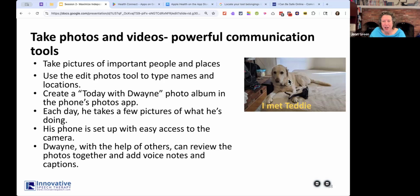So I have 2 dogs. This is my dog Teddy. And maybe somebody during the day can take a picture and they can independently, or someone else can help, edit the photo to put a little caption on it so that they can communicate what they did that day or what they want to do another day. So I wrote, I met Teddy. Create a Today with Dwayne, or whatever the person's name is, photo album. And so you can have albums within the Photos app and they can have all their favorite things to do and point out what they did that day. Just different ways to use visuals to help with communication.